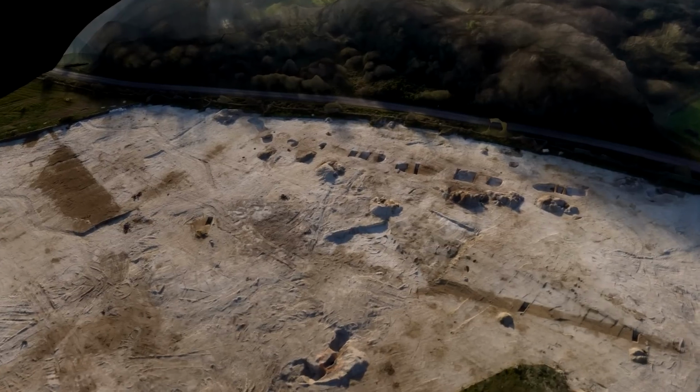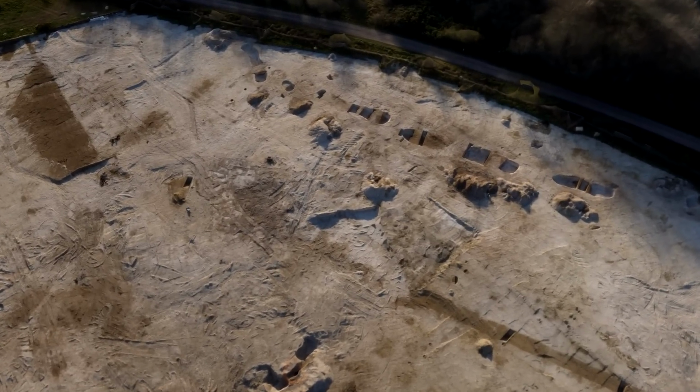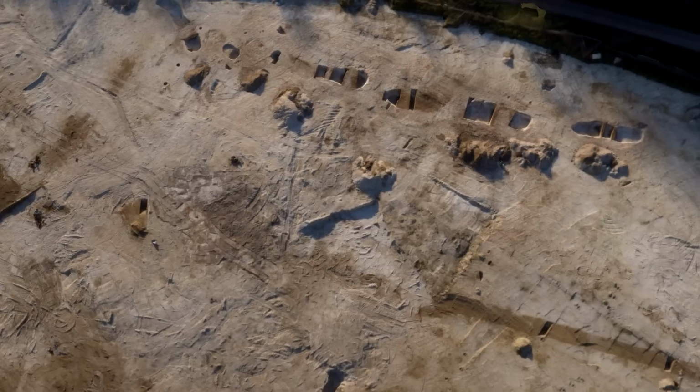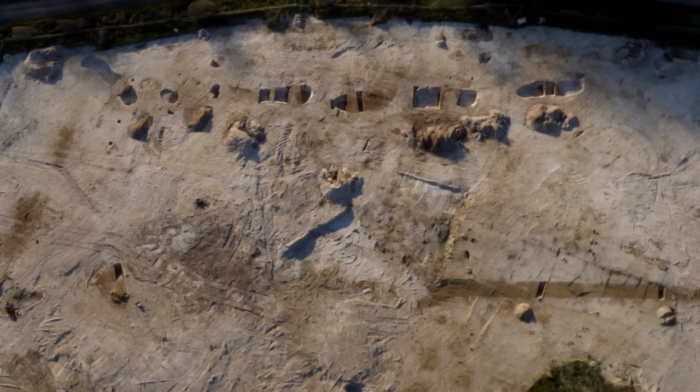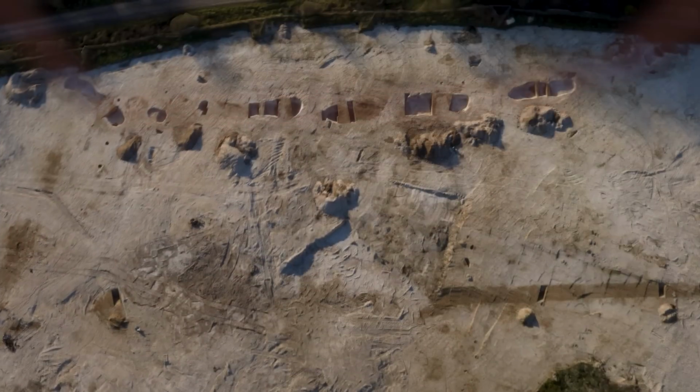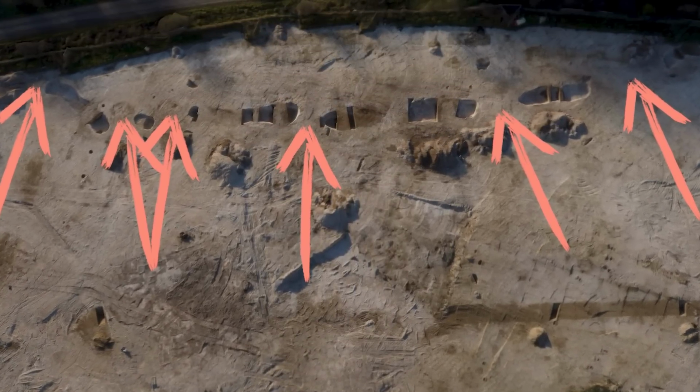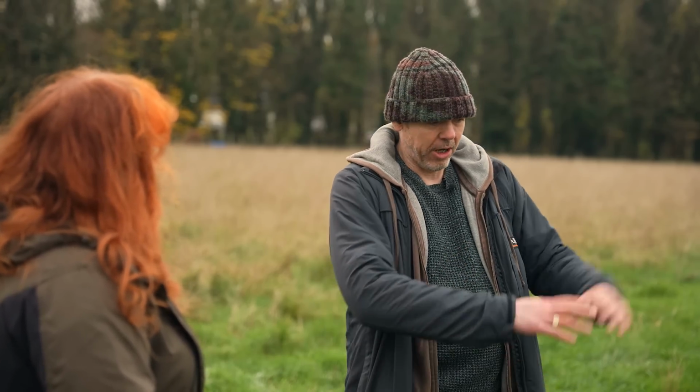a causewayed enclosure. At its simplest, it's a circular space that's marked out by a ring of banks and ditches. It's called a causewayed enclosure because in between the individual bits of ditch there's a causeway. So it's not a continuous ring of ditch, it's like a string of sausages with gaps in between. They're not defensive, they're not meant to keep people out, they just close off the space.